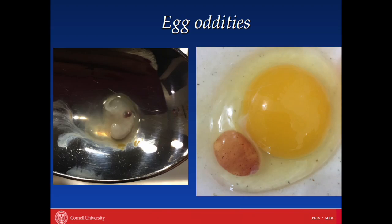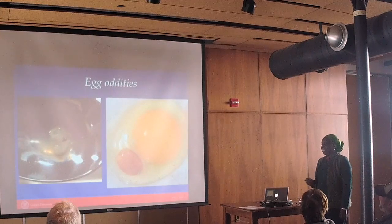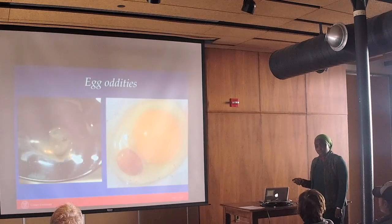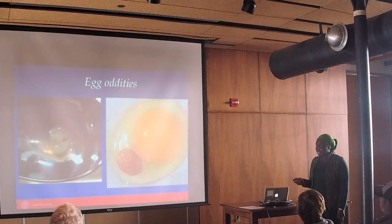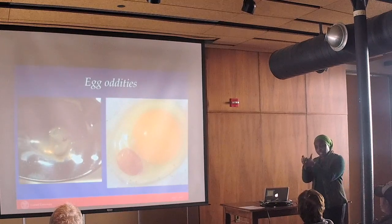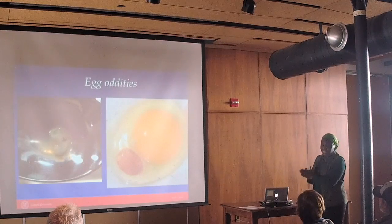Sometimes you have these oddities. Sometimes I get pictures that people send me that tell me, oh, I have this egg and it looks like a human embryo. It's not a human embryo. Chicken embryos don't look like this. Actually, they told me, oh, we have this egg, it looks like an embryo. I said, this is not an embryo. Have you seen a chicken embryo? It doesn't look like this. It has a lot of blood vessels. So I sent them pictures of the chicken embryo, how it grows from day 1 all the way to 21.